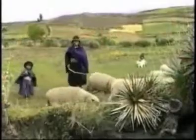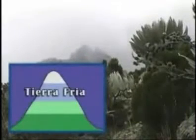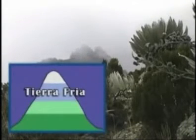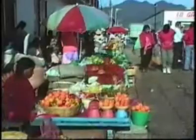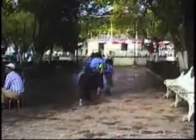Between 2,000 meters and about 3,600 meters in elevation, the air is always cool. This is the cold zone, called the Tierra Fria. In the lower parts of the Tierra Fria, the noonday sun feels warm, but if you step into the shade, you'll feel a chill.